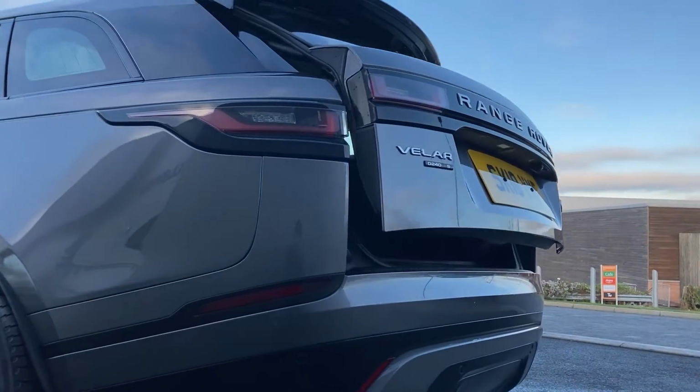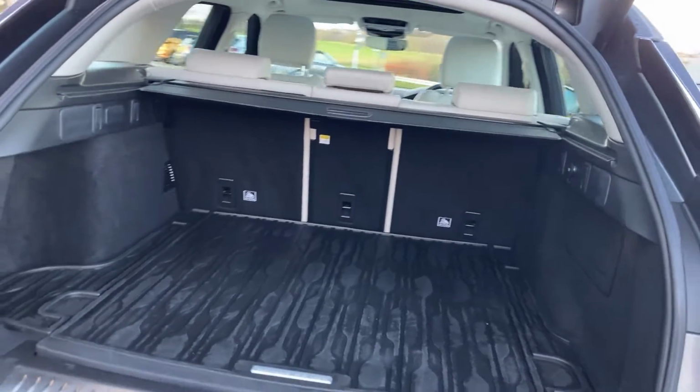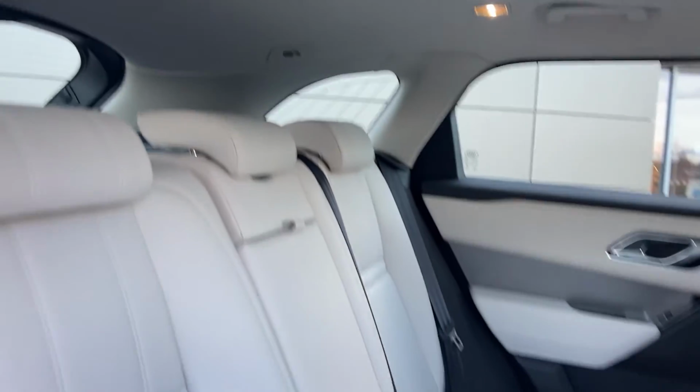Coming in now beneath the power gesture tailgate, we can see the very spacious boot floor with the 40-20-40 rear folding seats. Coming into the rear now, we can see the panoramic glass roof and the Light Oyster Leather interior trim.